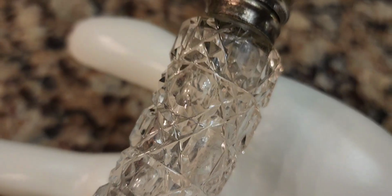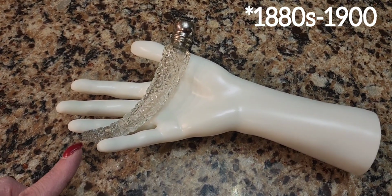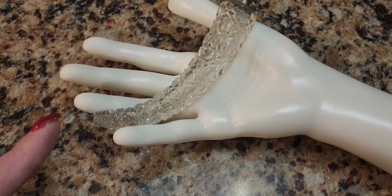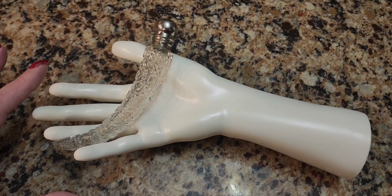I'm no expert. My guess, this was made between the 1890s and about 1900. Now this is a lay down bottle, so it would have laid down on the counter. It does not stand up. How these things survived over 100 years is a miracle.